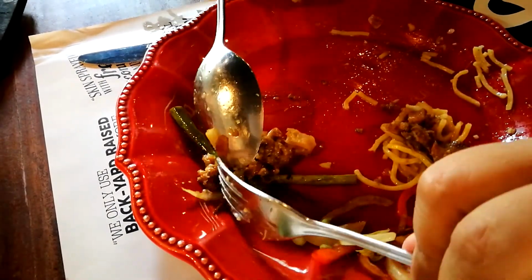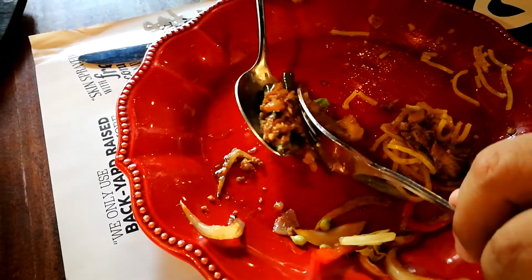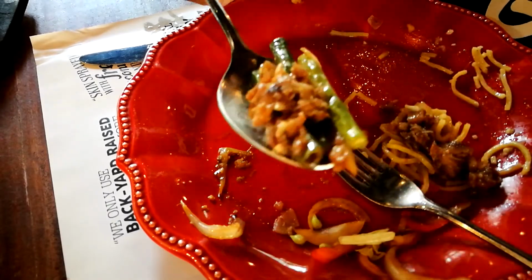I'm not a fan of vegetables, but I'm going to try this one out. Here it is, guys. I got the sitaw with the lechon. Don't eat veggies, but para sa vlog. That might be the best vegetables I've tried the whole day. That's awesome. You can taste the lechon. Don't taste the bitterness of the sitaw.